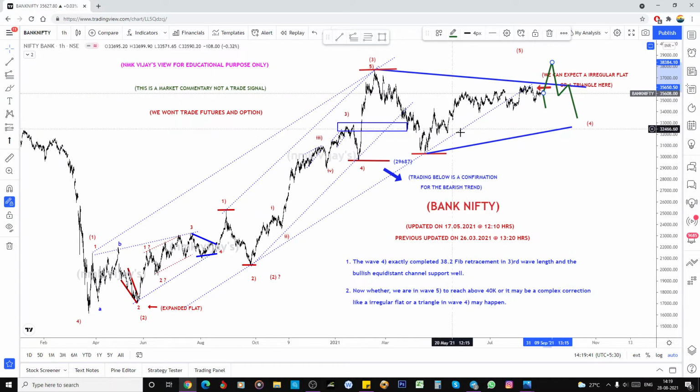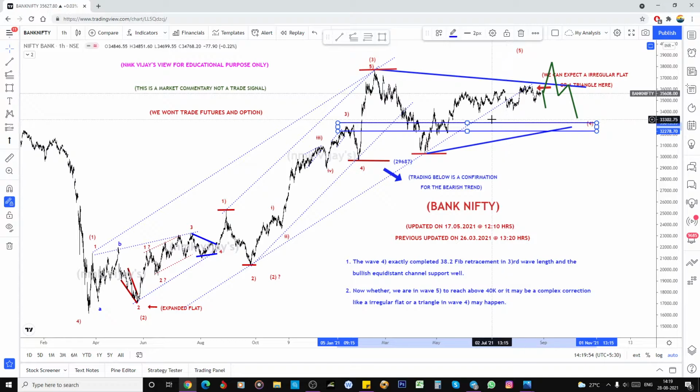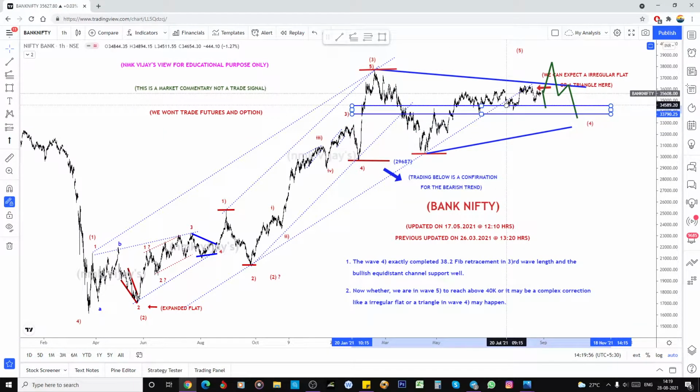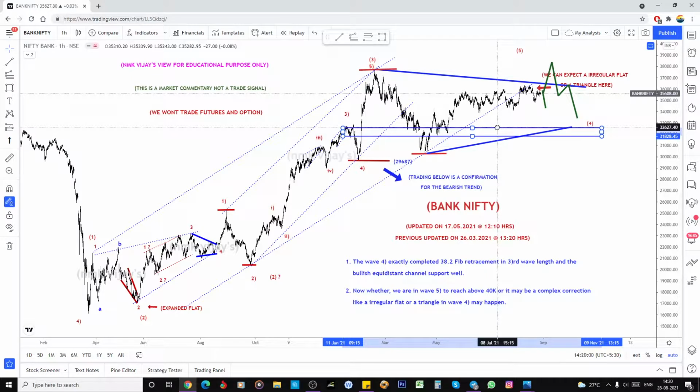If it reaches around 32,000, 33,000 or 34,100 in this zone, the previous support zone like this, we need to add to your positions. Here there is one intermediate support, and the next immediate support is this 31,800 to 32,600 zone.